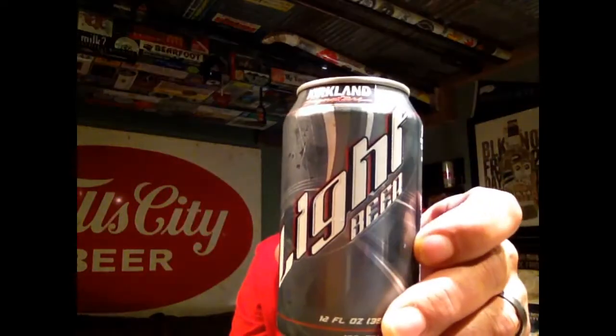This afternoon we're going to be looking at one I thought I had reviewed before and I haven't, so we're going to throw one up since I have the beer in hand. What we're looking at is a budget beer. It's a light beer. It's 105 calories, comes in at 4.2% ABV, which is a pretty typical light beer. What we're looking at, that bad boy right there from Costco, Kirkland Signature Series Light Beer.